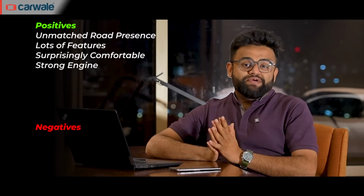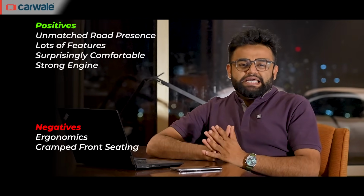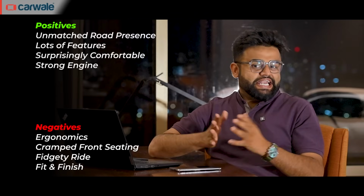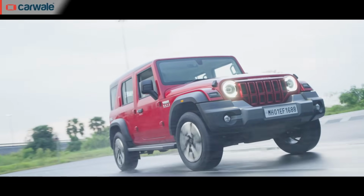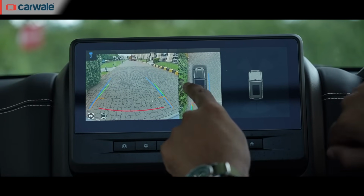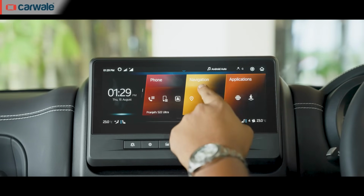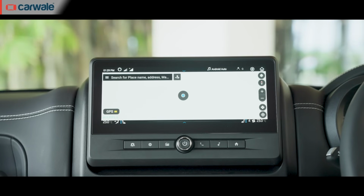In terms of negatives, well, like I said in the start of this review, this new model is still a Thar, so it becomes slightly difficult to justify its ergonomic flaws, its fidgety ride and the lack of finesse in some of its high-end features. On some level, it is unfair to expect the Thar to have the sort of finesse to its ride quality that you will find in a crossover SUV or even ergonomics for that matter. But things like a nicer surround view camera system, better quality plastics and a multimedia system that works perfectly every single time, well, these are some of the things that Mahindra should look at and try getting fixed.